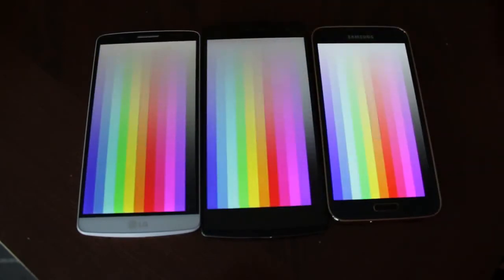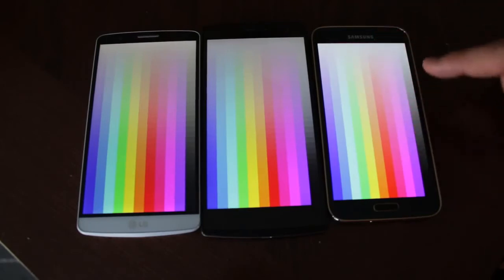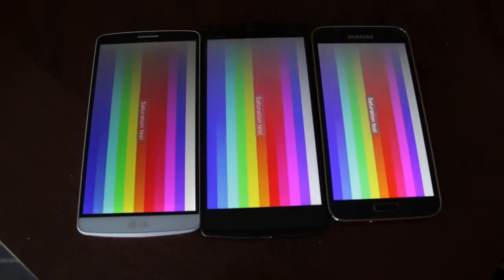Remember that white color that we were looking at before? This is the white contrast test, and if you look at the whites here on the Galaxy S5 LTE, it represents it a little bit better. It looks more white, a little bit more vibrant. It looks more color accurate to me as well. And the other 2 panels, the LG G3 and the Oppo Find 7, you can tell some differences there, but I prefer the Galaxy S5 LTE when it comes to the whites.